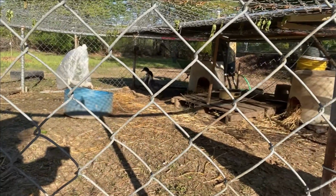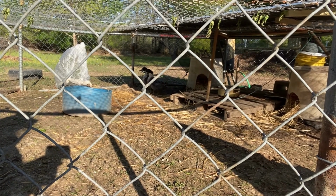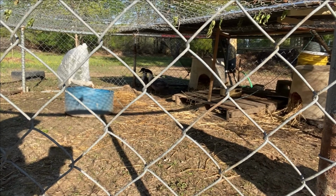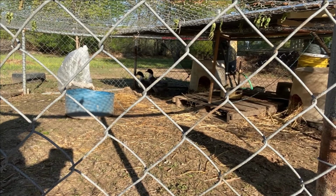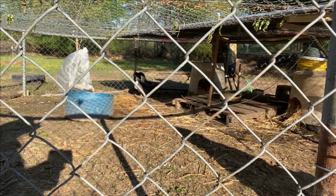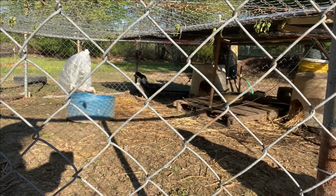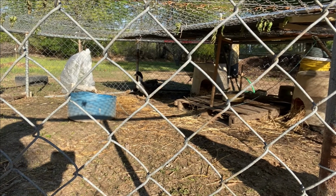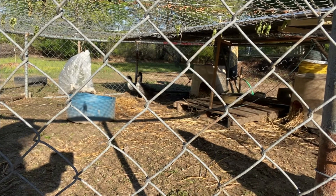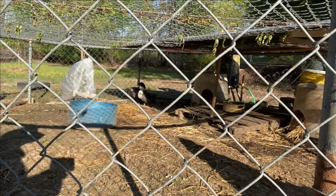There's old John and Sakura, the Swedish Blue ducks. Still ain't 100% sure if that's a drake or not. So if anybody who knows the Swedish Blue ducks can tell me if one of them's a drake. The older they get, I think they're both hens myself. They're both hens, we got to change their names. We can't have a John.